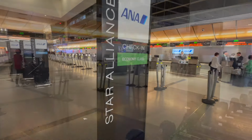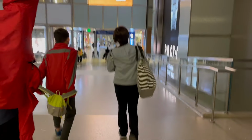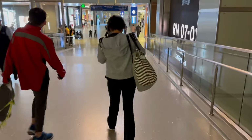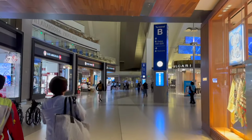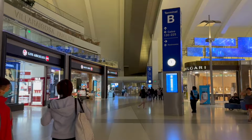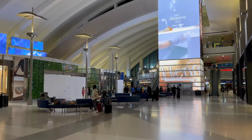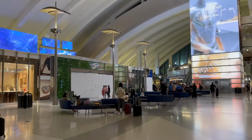ANA Economy Class. Okay, so we're all done with check-in and let's head over to transit security. Okay, so we're now done with TSA. So let's go take a look at the Tom Bradley International Terminal. We've been here a couple of times, but not exactly in the same position. We had to take a bus over to these gates, or at least the satellite gates. So the satellite gates are 201 to 225.